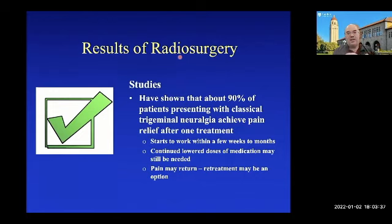But there are some caveats to this. First, the radiation can take a few weeks to months to work, and that's because the biologic impact of the radiation on the nerve can take some time to kick in. Interestingly, this response rate has been highly variable. Some patients have pain relief within a few days of treatment, and in other patients it takes a number of months for it to actually kick in. We don't consider a radiosurgery treatment to fail in terms of treating trigeminal neuralgia unless at least 6 months have passed without any kind of response.